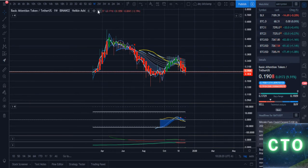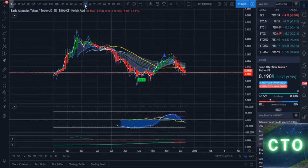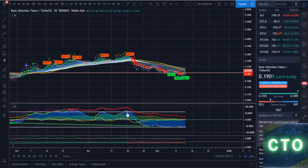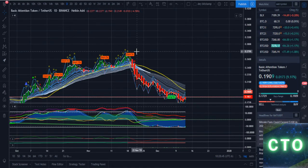So our weekly still looks like we're kind of wanting to go into a downwards channel a little bit here. And then let's take a look at our 6-day. We'll just kind of go down on the chart. Still kind of in a downwards angle. Let's check out our daily real quick, see what's happening. So our daily, a lot of movement to the downside, putting in some green dots, but then getting rejected again. And this is when we were at about 30 cents.